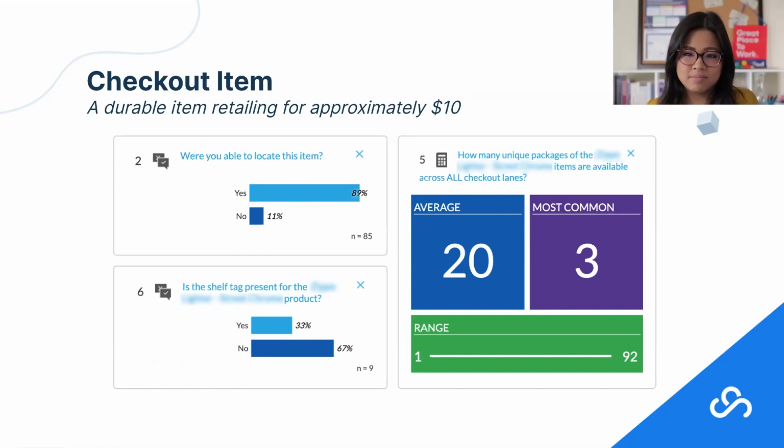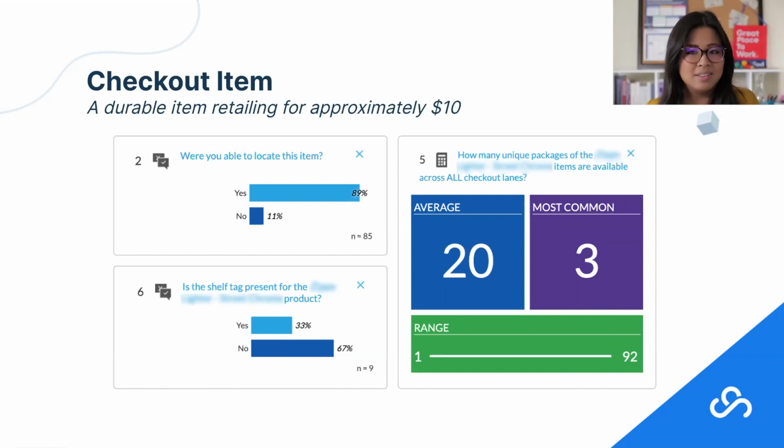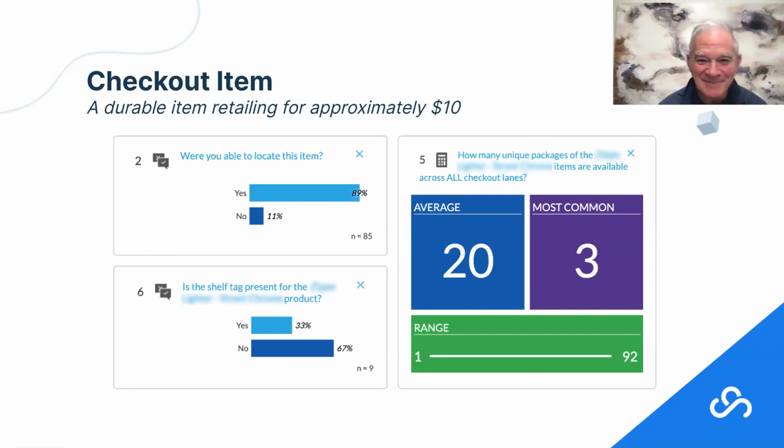So in 2/3, 6 out of the 9, no shelf tag. That's scary. And it just hurts your heart because you're like, oh no, it's no shelf tag. Okay. And then we looked at the average. Look at this average number on the right-hand side. How many unique packages? Average was 20, but most common 3.